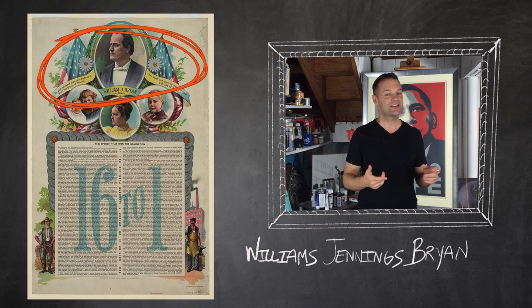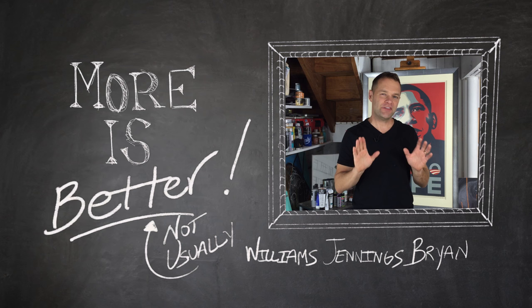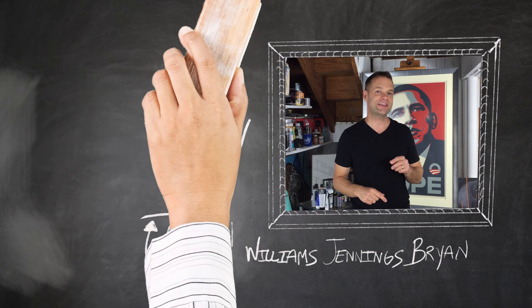But I get it. Bryan had one chance to connect with people, so he decided to go with the more is better idea. But things were about to change, not just in political art, but in society as well. The political poster became less of a newspaper and more of an advertisement. Take a look at this William H. Taft poster in comparison to Bryan's. Taft's is definitely more imagery than text.